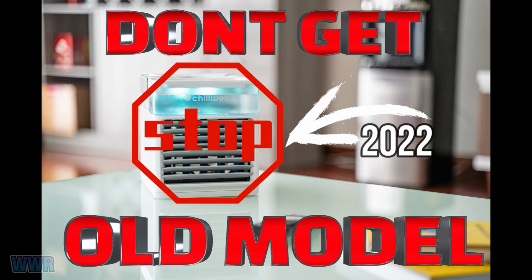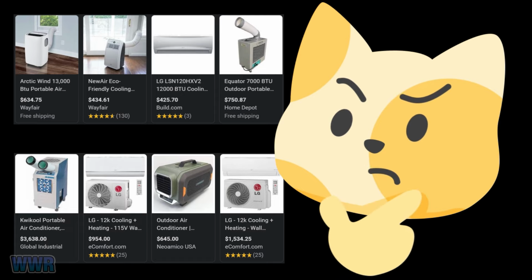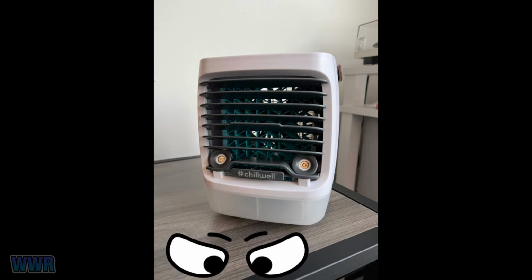When the temperature rises, it can be challenging to stay comfortable and cool. Portable air conditioning units can provide relief, but many of them are bulky and expensive. Fortunately, ChillWell 2.0 offers an affordable and convenient solution to keep you comfortable no matter where you are.